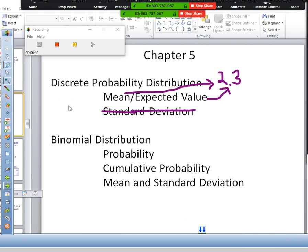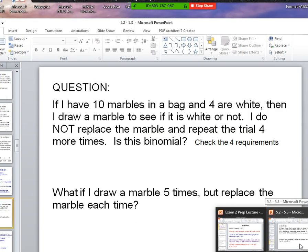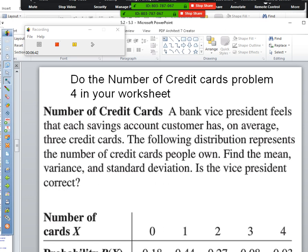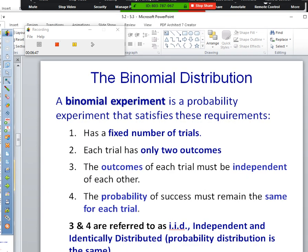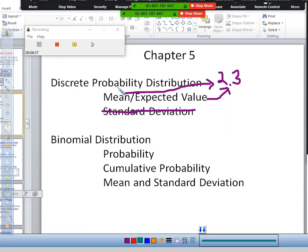And then from Chapter 5, we talked about 2 different types of distributions. One was the discrete probability distribution, which is basically those tables you make with the x's and the probabilities. I think I have some here. Like this one down here at the bottom is one example of it, where there's a whole bunch of different possibilities for answers and then the probabilities for each of those. So that's a discrete probability distribution.